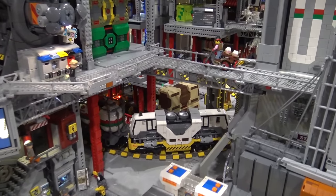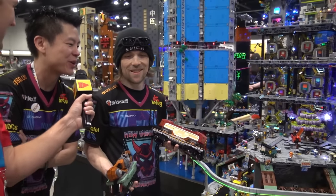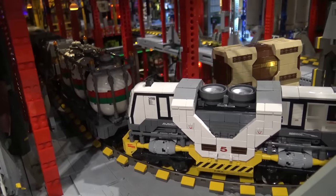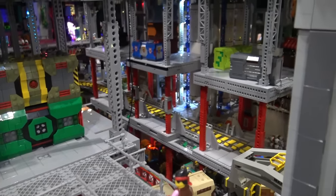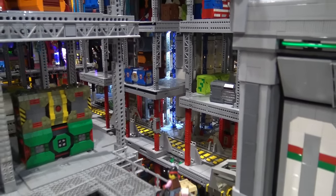I built a giant train layout because his train was so cool. It was very annoying because it is very wide. We had very specific turning radiuses that is much wider than a normal Lego train, which meant we had to redesign an entire section, both sides, both the tail ends for the curves, because it couldn't turn in a normal space.